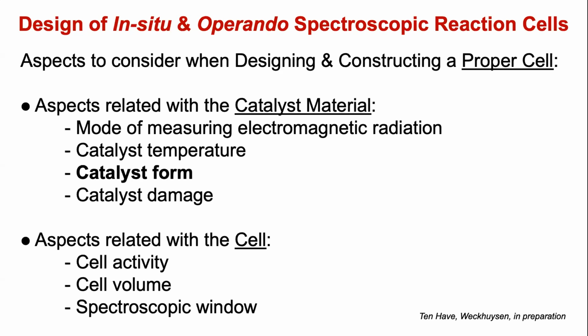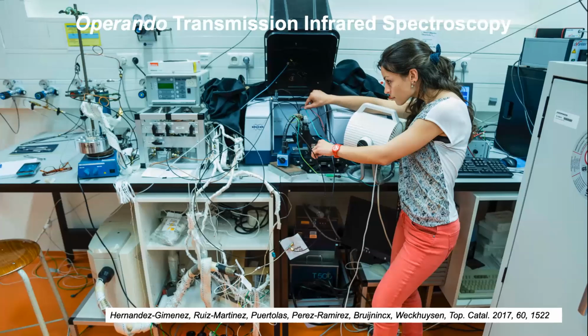Today, I would like to focus on one technique, and you will see it 3 times appearing, and it is infrared. And I want to focus on the catalyst 4. So here you see Ana Hernandez Jimenez, a former PhD student in my group, and this is her setup. I agree, it's a bit messy, but there you see the heart, which is an infrared machine. Then you see a gas panel on the left, and on the bottom left, a mass spec. So you can do Operando infrared. This is transmission.